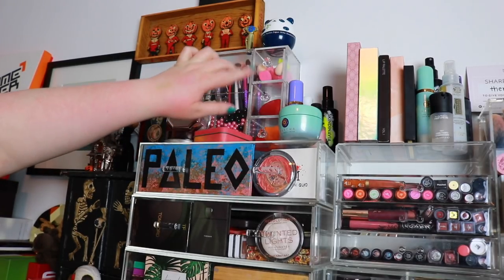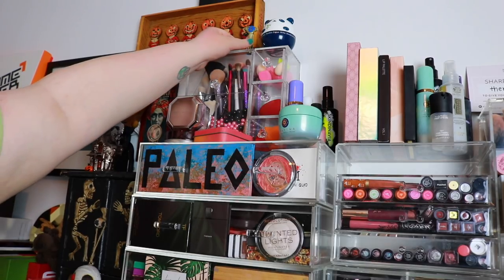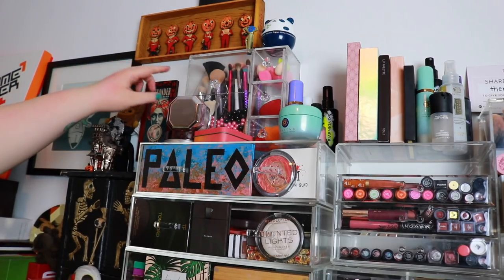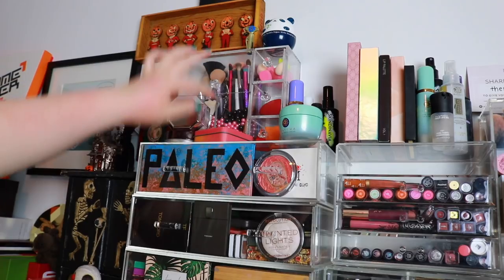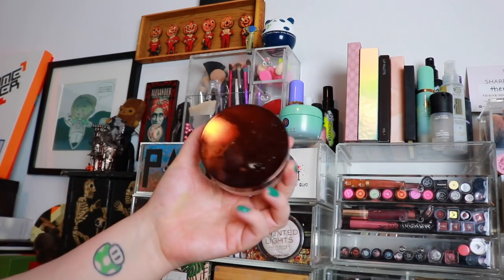Up here, I have most of my beauty sponges, all the dry ones. I have a blue little panda from Tony Moly. I have a fun little thing from Sailor Moon. You put it on an eyeliner pen. I have some excess brushes that I don't even use, an Ulta color switch, and I have two setting powders that I just can't fit in any of the drawers.